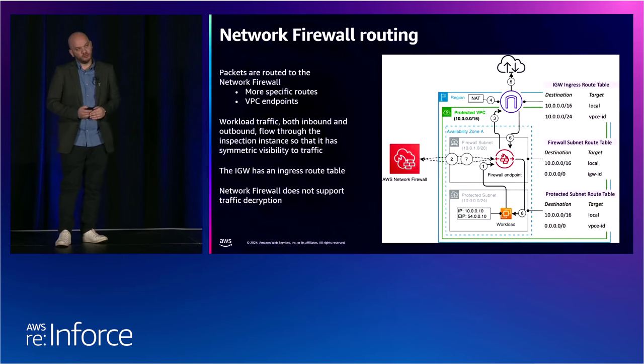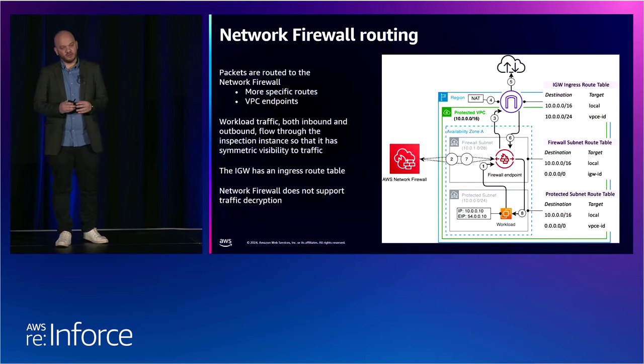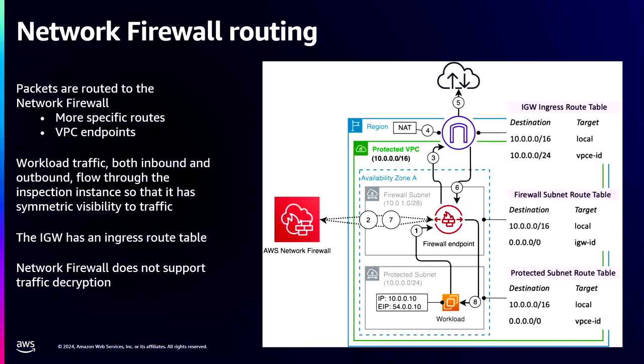Before going into the architectural perspective, let's talk about how I can do actual routing using network firewall. Like I mentioned, network firewall is a managed service, so customers don't need to worry about scaling it. It scales as you increase the traffic. You don't need to worry about the infrastructure itself. Once you provision the network firewall, you start using it. But how do I use it?